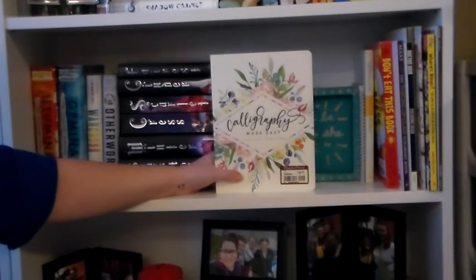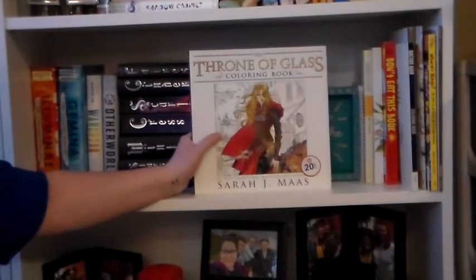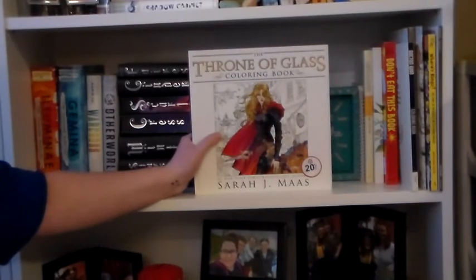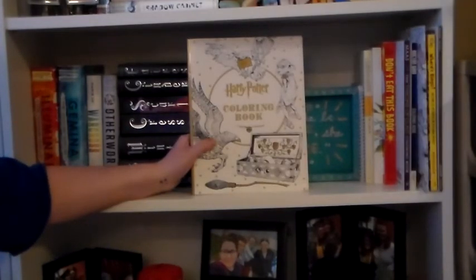But this is Calligraphy Made Easy by Ashley Gardner. I have this book called Don't Eat This Book, which is like a doodle book. It's by David Sinden and Nicholas Catlow. I have the Throne of Glass coloring book, which is inspired by the Throne of Glass series by Sarah J. Maas. I have the first Doctor Who coloring book. I also have the first Harry Potter coloring book.